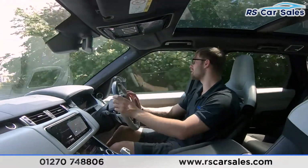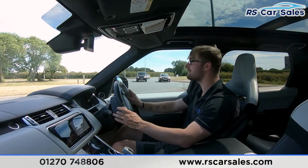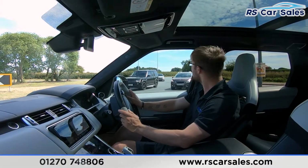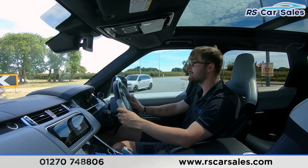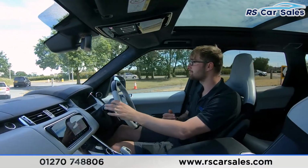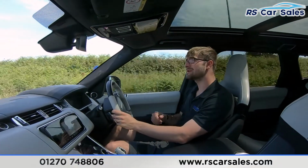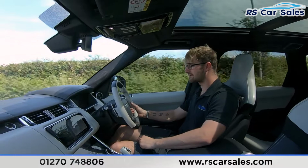Now adaptive cruise control works in a way that if you set your cruise control to 40 and the vehicle in front of you is doing 30, your car will also match the speed of the vehicle in front of you and keep you a safe distance away from it as well. Now if that vehicle in front of you speeds up to 40, you will also then speed up to 40.